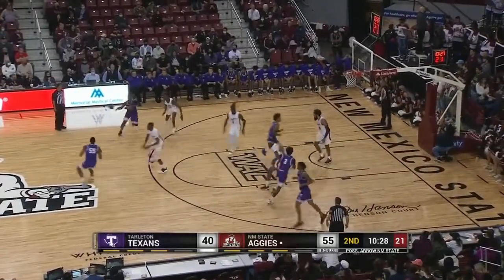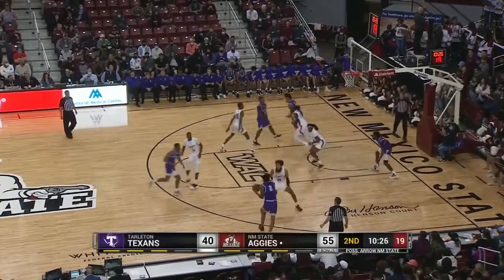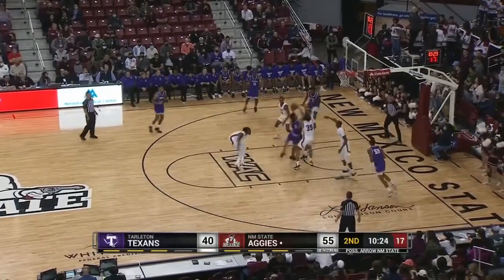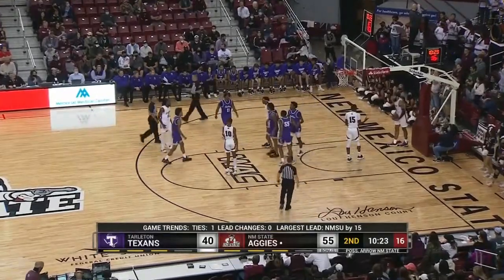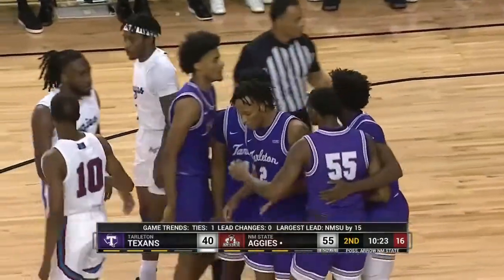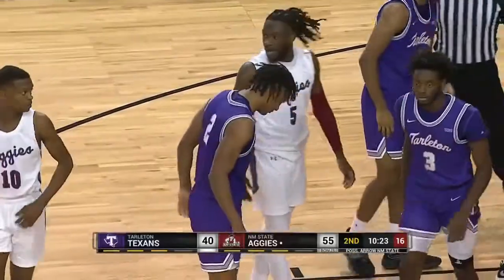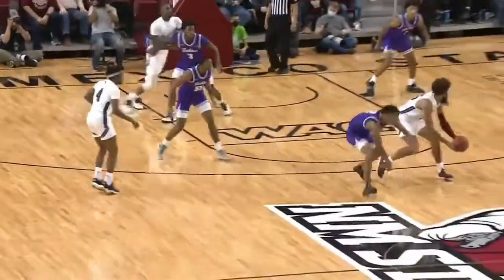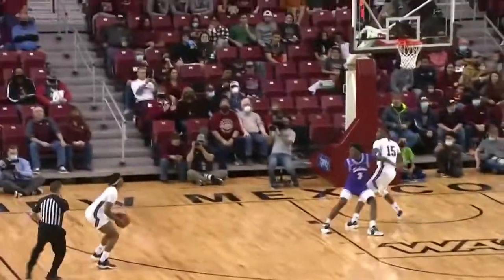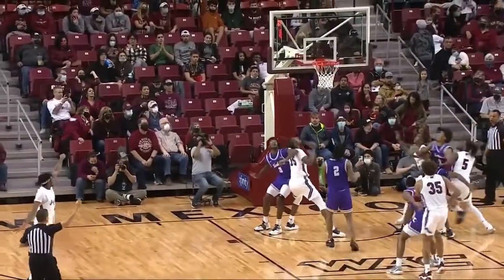And now they're starting to pull away here at home. Texans haven't scored in 3 minutes. Hicks leans into McCants and draws a personal. Now Aggies are 4 for 5 from 3 in the half. And they are 7 for 12 from the field in the half.